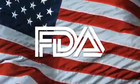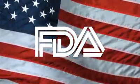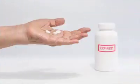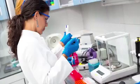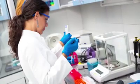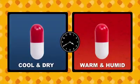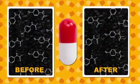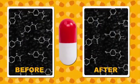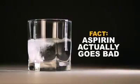Thankfully, in the United States, the FDA requires drug companies to guarantee a drug will be effective for a certain length of time. And that's technically what the expiration date on, say, your ibuprofen bottle is. Chemists don't pull these expiration dates out of their beakers. What actually happens is the drug companies have the drug sit around for a certain amount of time, in both cool and dry conditions and warmer and more humid conditions. They run tests to see if the pill or liquid or whatever has the same amount of the drug in it that was there when they started. And usually there is, with a few exceptions of course, like aspirin.